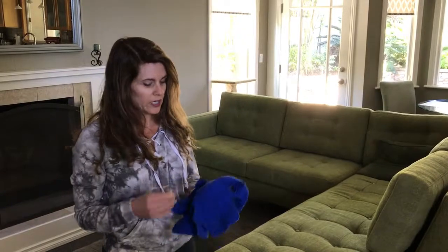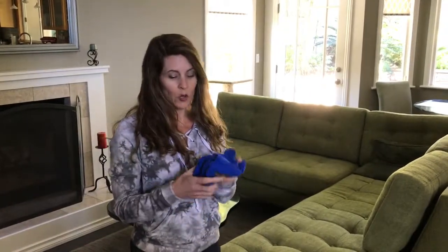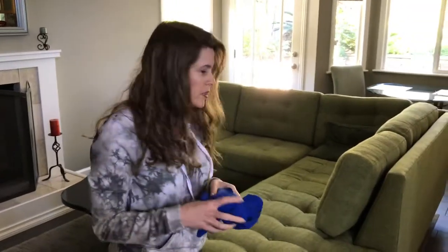It's called cryotherapy. So you can do this on the edge of a couch, the edge of your bed. You can do it on a therapy ball. You can do it on a chair. So what you want to get is one of these soft cold packs and make sure it is nice and cold. I just took this one out of the freezer.